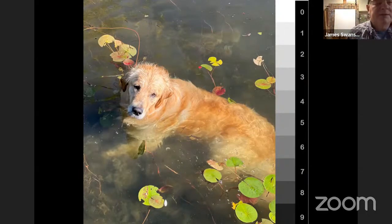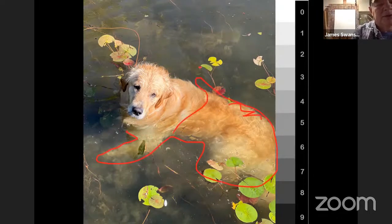Very soft, I must say. Everything that's underwater here seems very soft edged, so that's kind of fun to paint. We do have a hint of his back paw laying in there, so we got a nice little arc going on here.